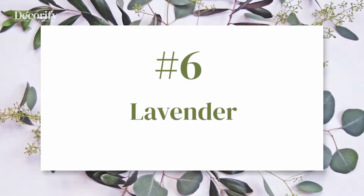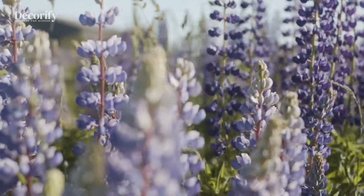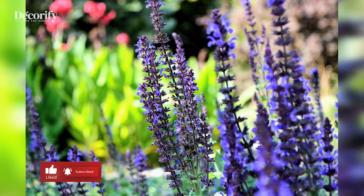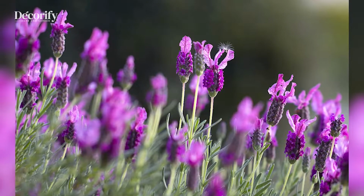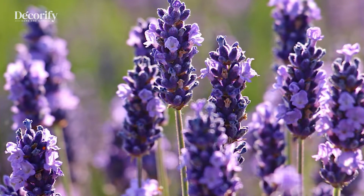Number 6. Lavender. It's not surprising that lavender tolerates drought, since the fragrant plant is native to the Mediterranean and the Middle East. The mounding plants make attractive specimens or borders. Have a look at 5 attractive drought-tolerant shrubs for your garden.